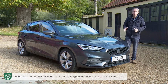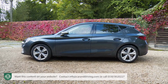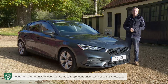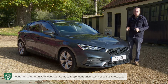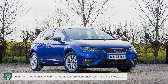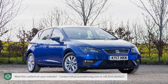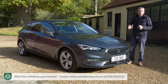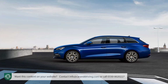Seat set out to deliver a bolder, more purposeful look for this fourth generation Leon, yet a shape clearly evolved through recognisable brand DNA. It was important for designer Alejandro Mesonero Romanos and his team to get this right, because visual style was apparently one of the key reasons why people bought earlier versions of this car. As before, there's a body style choice between either this 5-door hatch or an alternative estate.